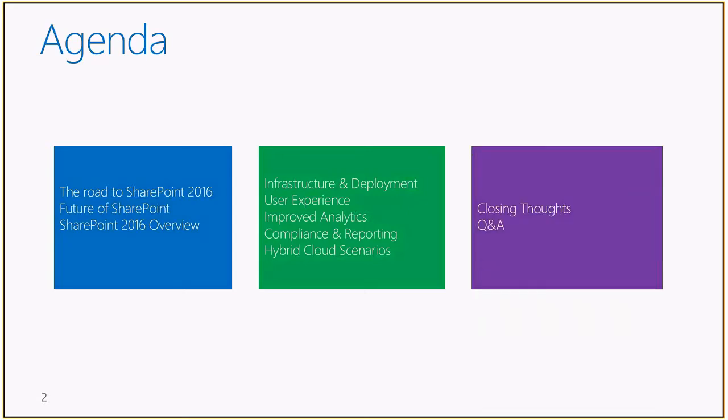And lastly, we want to take a step back and look at what it means for your organization to use 2016. Should you upgrade? What platform are you using today, and does it make sense from a strategic standpoint to upgrade to 2016, or should you wait? I think we can engage in more of a two-way dialogue here, and hopefully we can reserve some time for questions and answers, but feel free to ask questions throughout the presentation.